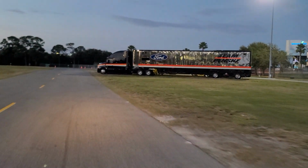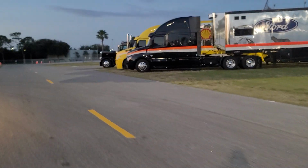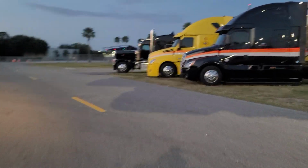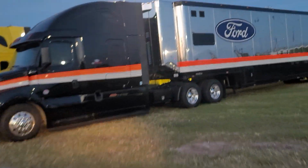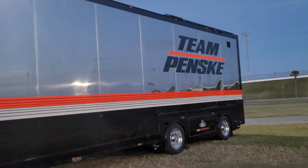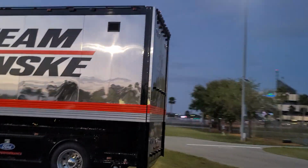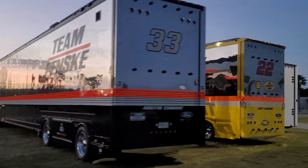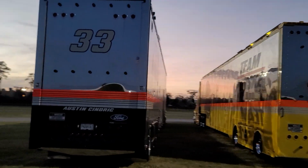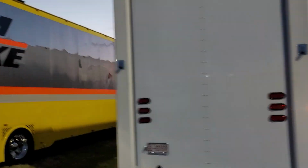Penske rig right here. This has got to be my favorite trailer right here. The whole side of this thing is stainless steel. Look at this thing. That's surgical grade stainless steel. That stuff is expensive. I think it's like $800 a sheet. I know it ain't cheap. That's a $750,000 trailer probably. Joey Logano's rig.